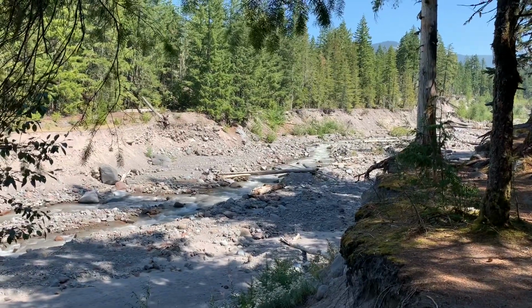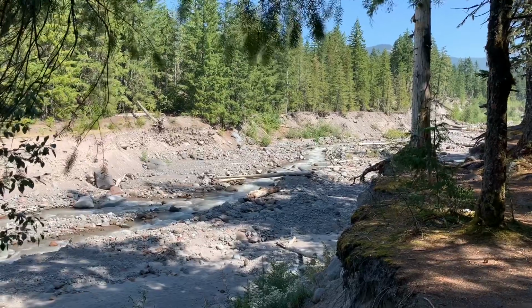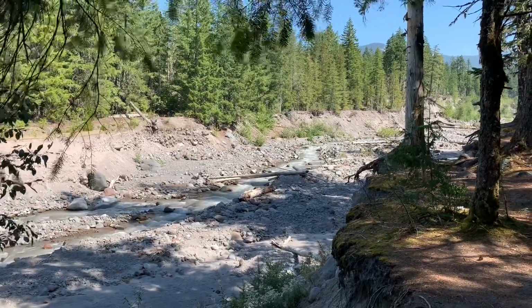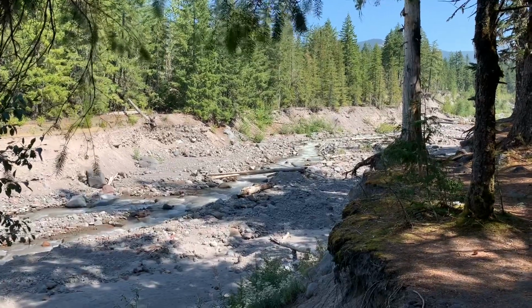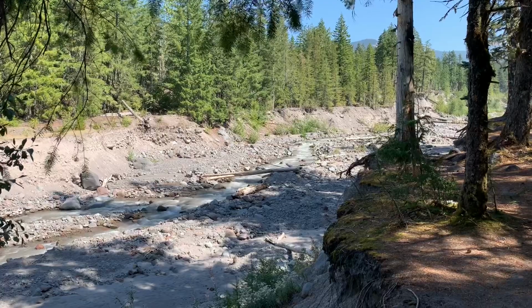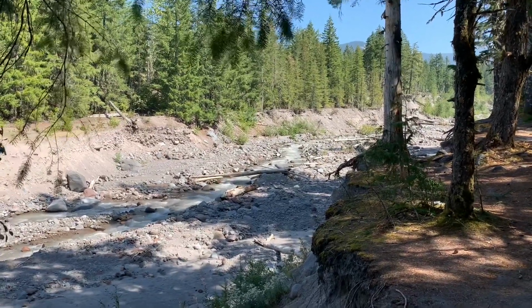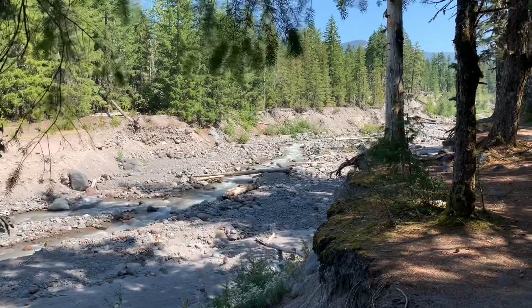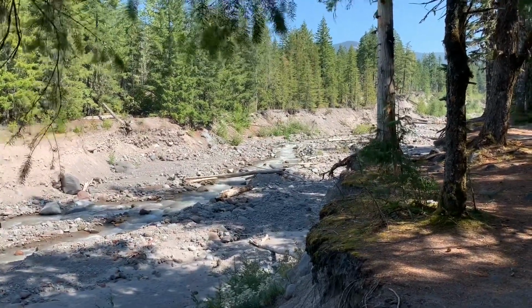Here's the first sighting of the creek. You can tell that right now it's pretty low. It's probably only 10, 15 feet wide in most places, but if you look at the bank, it's washed out probably 50 feet wide, and the bank is pretty steep. So at certain times of the year, this river is probably much wider, with much more flow, raging.